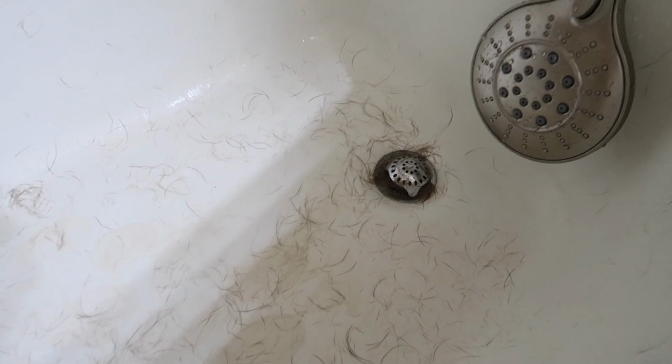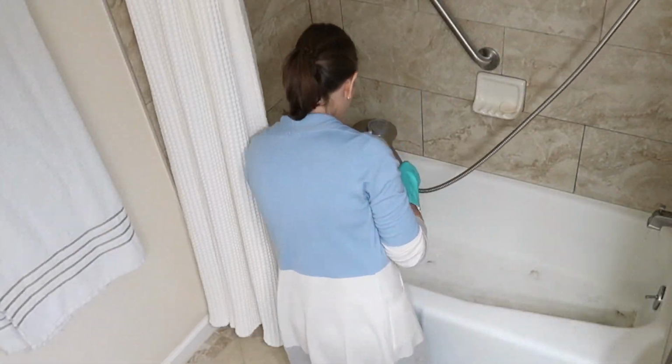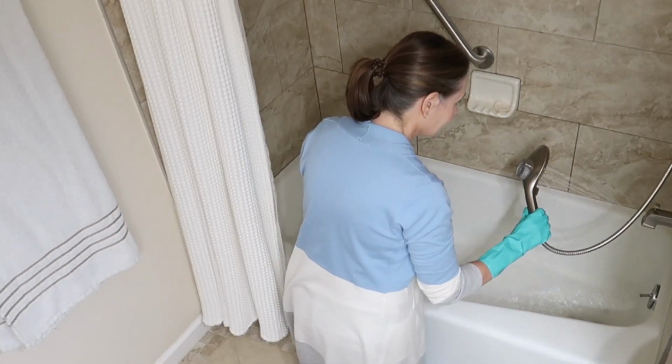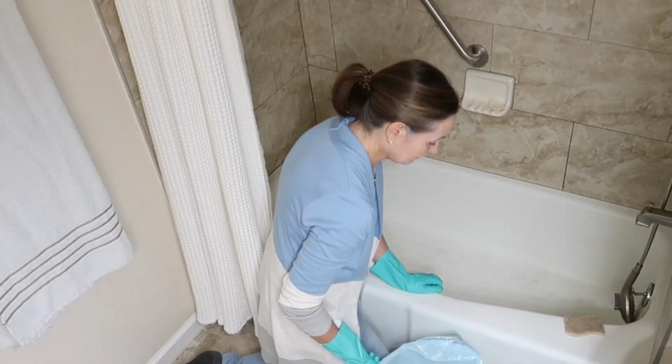So obviously Austin is really happy, and I have this tub to deal with now. I just rinsed it really well to gather up all the hair in the Tub Shroom, remove that, and then just gave it a really thorough cleaning.